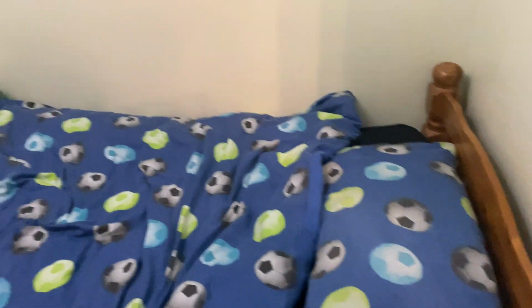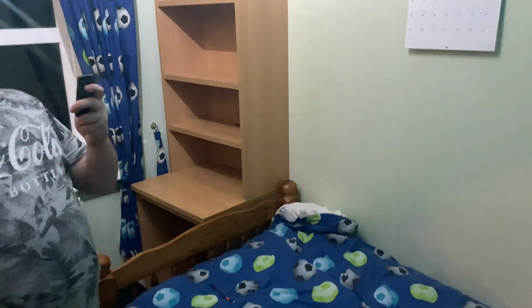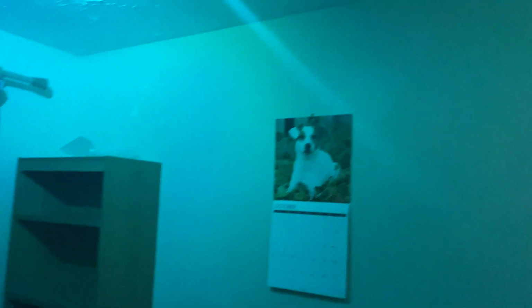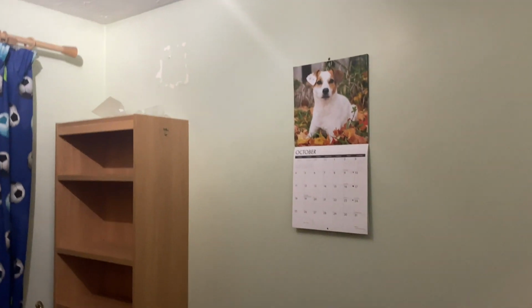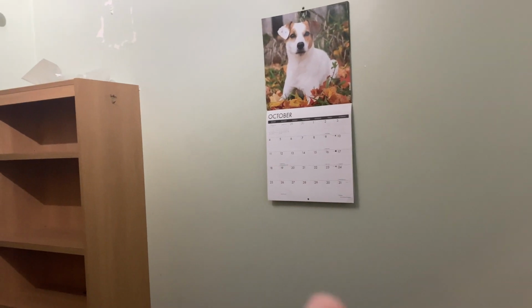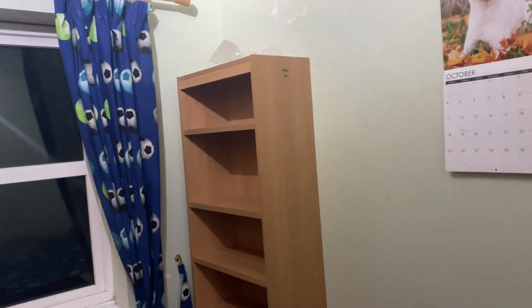It looks very bland. It is a very light green colour. I don't think it shows on the camera, really. James's bed. Oh, James is showing off his lights. I do love my lights. James's Jack Russell obsession.